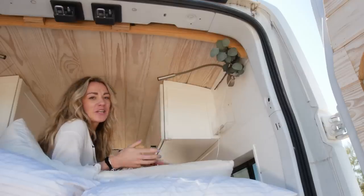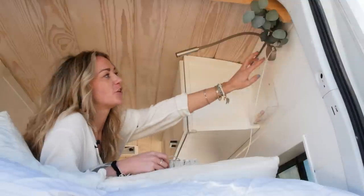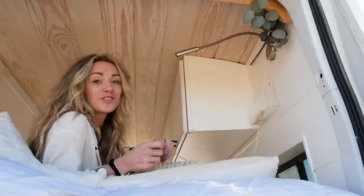When we are reading our books here, we love to also turn on these lights. There's also a USB port so we can charge our phones.